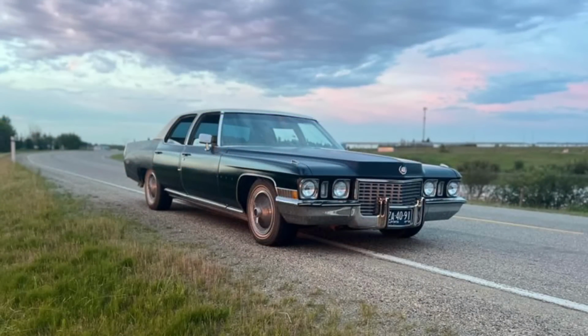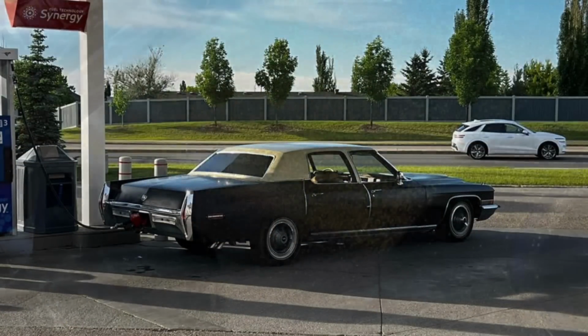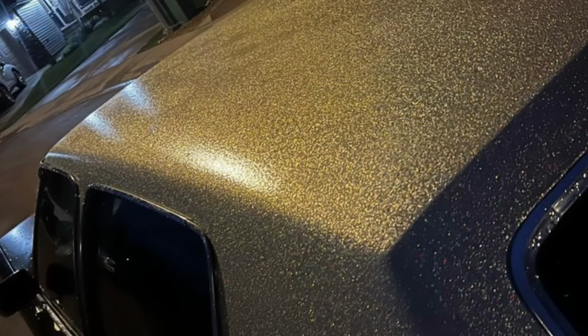Additionally, the car comes with many extra parts. The owner is open to considering trades for a faster and manual vehicle, preferably one with a V8 engine, offering a chance to find a combination of style and performance.